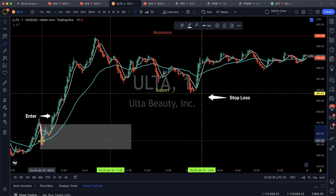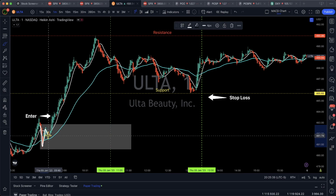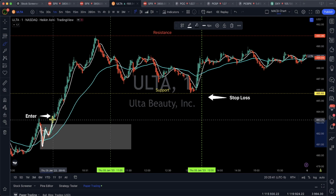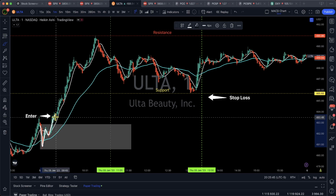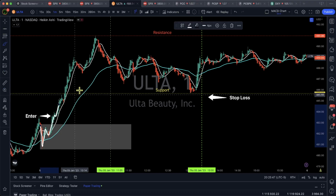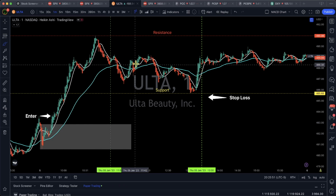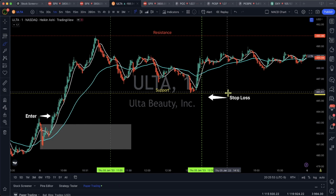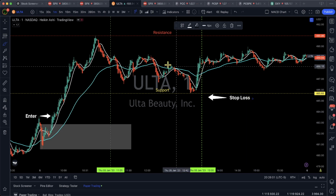Okay, as we went down, we bounced, we came up, we retested here, and then we went past the box, okay, and retested here, and then we just kept going. So this is where I entered, and I just let the stock ride, let it keep going. At some point, it found new support. This is the yellow line, okay? So I set my stop loss right in here.